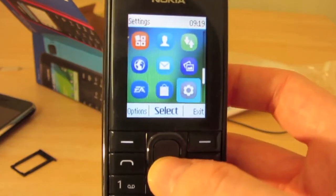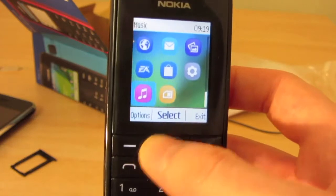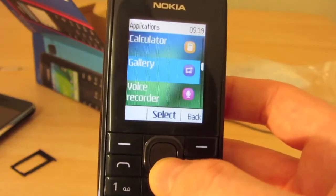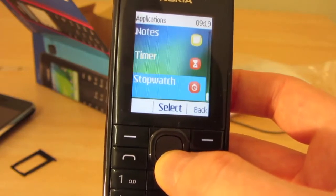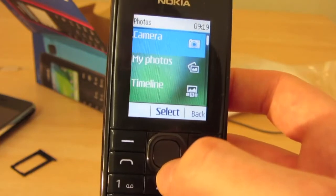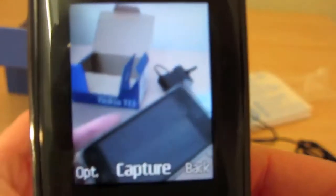One thing I'd like to try first would be the camera. I presume that is under here somewhere. Let's just try and find where that is. Maybe it's under photos. There you go. Pretty much what I'd expect from a camera this size.